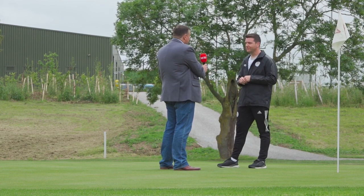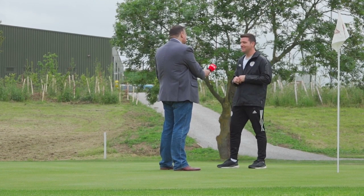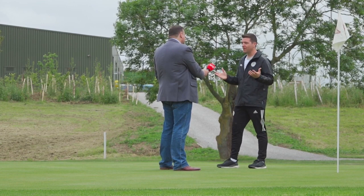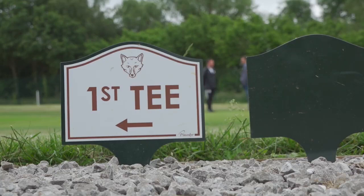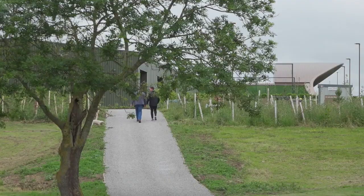Yeah, in privacy. Where we are in this setting, we are a million miles from anything and anyone really, which is completely different to our old training ground where we were landlocked by houses and residential buildings. But here, there's no one overlooking you. We're completely surrounded by security fence and no one can really get into sight. So if the players want to do that in their own privacy, then this is a great place for them to do it.